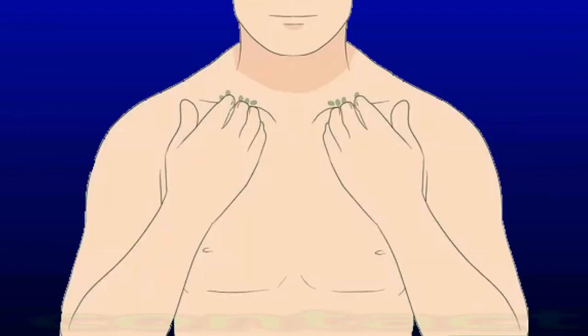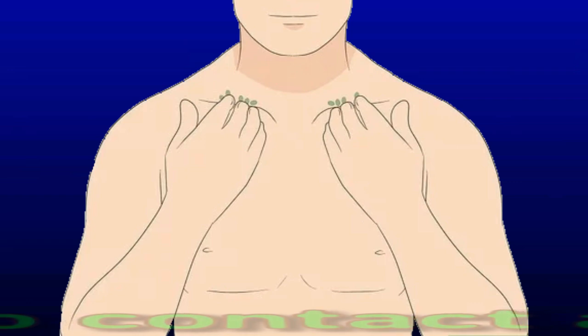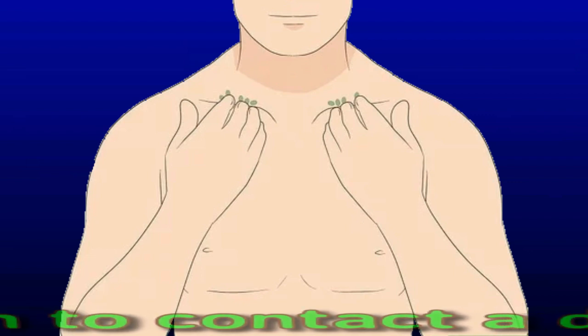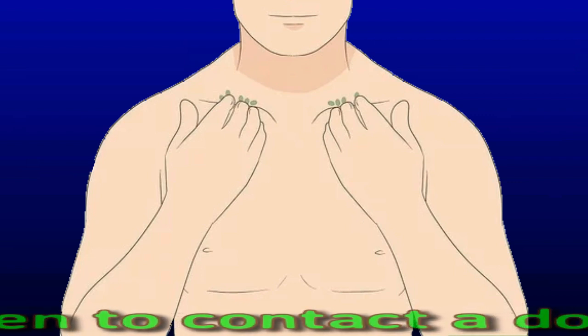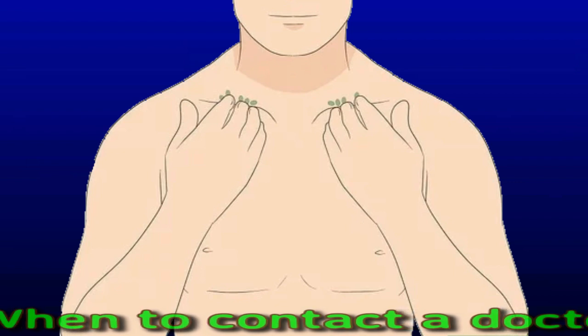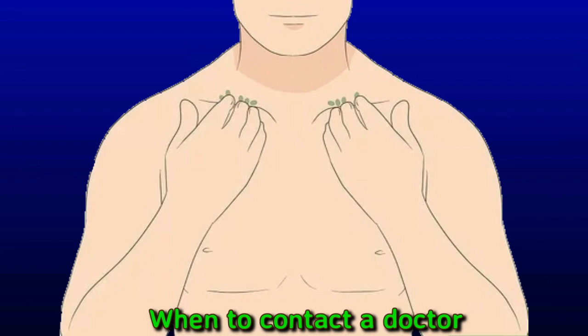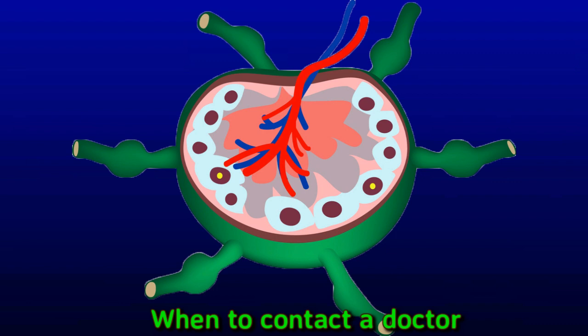When to contact a doctor? Signs that a person should contact a doctor include any supraclavicular lymph node that is larger than 0.5 centimeters, other lymph nodes that are larger than 2 centimeters, lymph nodes that are hard or firm, fixed and not tender, swollen lymph nodes in multiple areas, or the person experiencing swollen lymph nodes being age 40 or older.